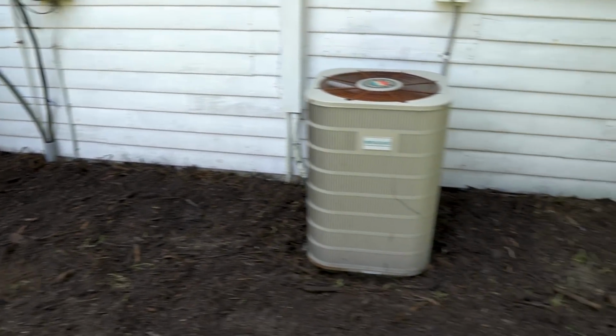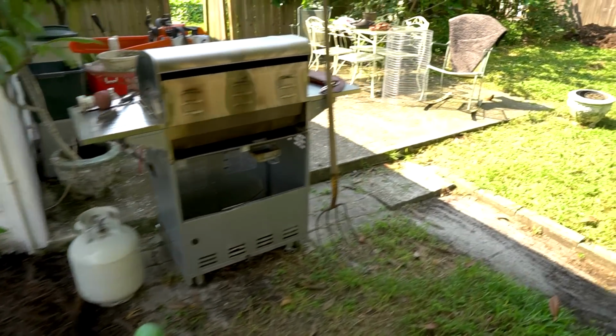All right. Raking her out. Ant traps, probably need to get some bait and get filled back up.